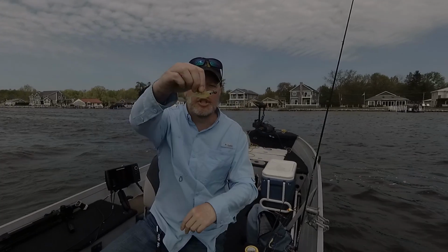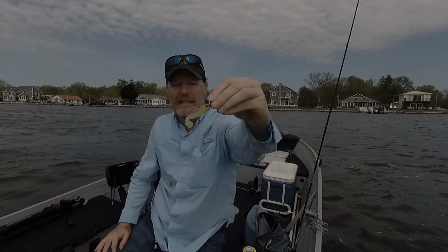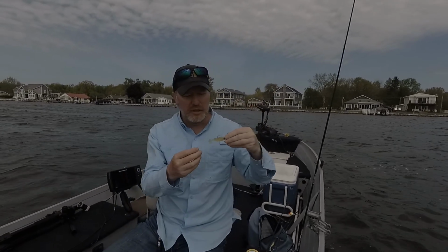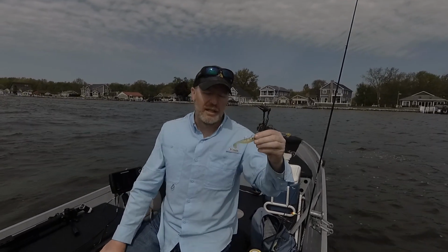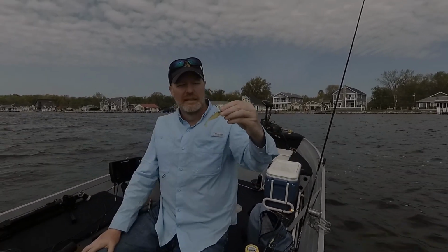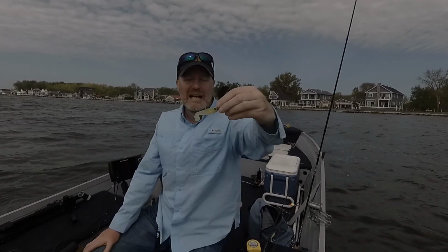Right here is the bait that I was using. This is a Big Joshy swim bait, the 2.75 size, and that is what they call the glow perch color. I started out with it on a 1/16 ounce lead head when I first got here, and there wasn't much wind. But once that wind picked up, I actually had to go to a 1/4 ounce lead head to keep the bait right there ticking the bottom.